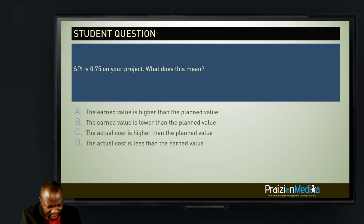So thank you, Timo, for chatting in. I think Priyanka's chatted in as well. So if you think about it like that, my friends, you can very easily visualize what that is. You get what I'm saying? So if SPI is 0.75, it means you're going to have a ratio such as 75 over 100. Just thinking about it in simple logic, where this is the earned value, right? That is the EV. Because the formula is EV divided by PV.